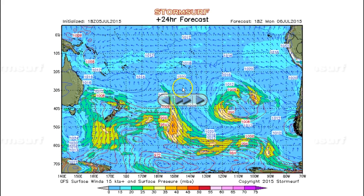Roll this out. Continue. Notice also high pressure here. More winds pushing to the south. This area develops 30 knot winds.